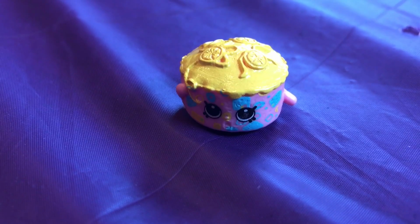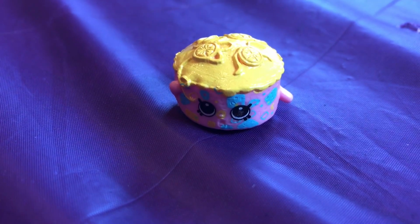Next, Ollie Orange Cake. She has blue squares on her, and yellow little circles. And on the top, that looks like lemon. I don't really know what it is, actually. That's an orange. Wait, it says cake? Ollie Orange Cake. So that's probably orange on top, like an orange cake. That's cute. Next is Patty Pam.